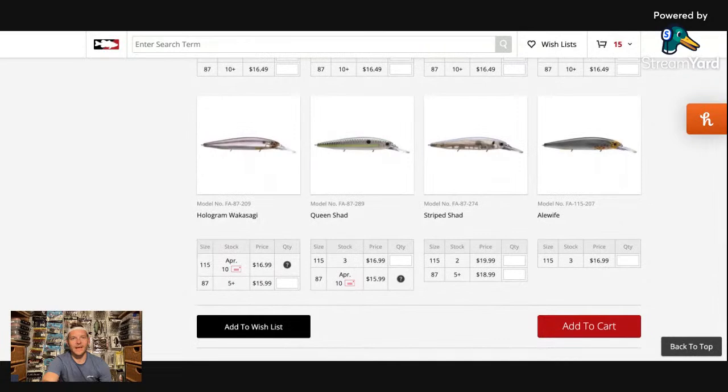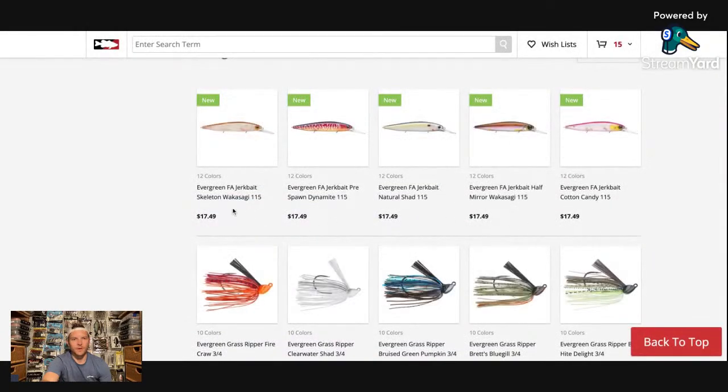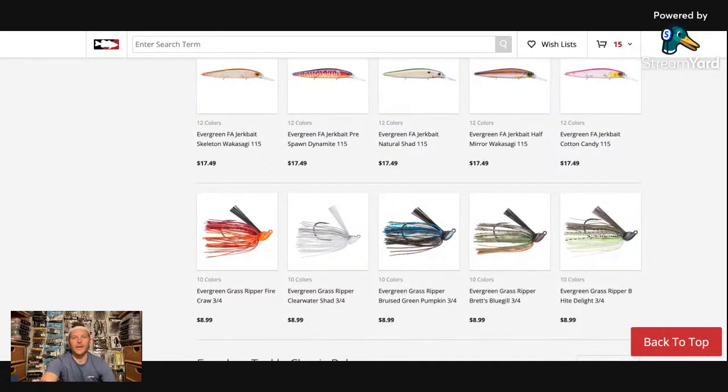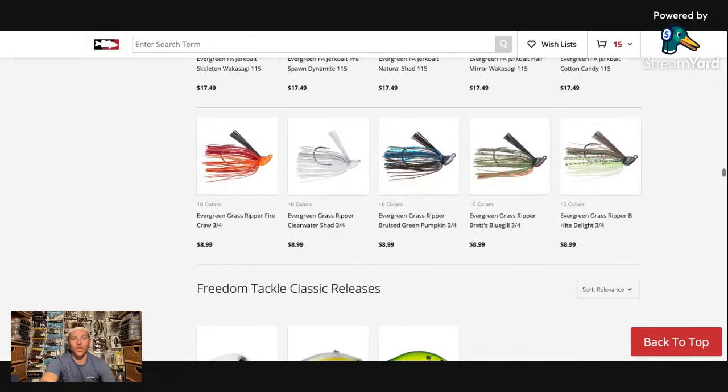What did they just list as the new colors? Skeleton Wakasagi, Spawn Dynamite, Natural Shad, which whatever, that's a US color. Mirror Wakasagi and Cotton Candy. So great colors. Presumably a good bait, but $17.49. I'm sure you can get it cheaper on Discount Tackle. Shameless plug. Evergreen is one of the brands that makes the most sense to purchase at Discount Tackle more than others. Okay. They also came out with the Grass Ripper in the 3/4 ounce size.